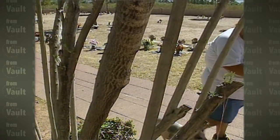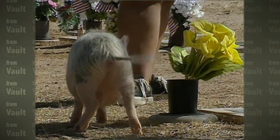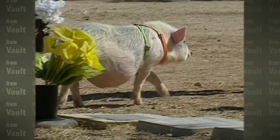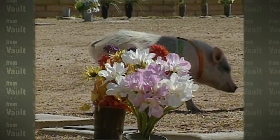No, he'll never be a pork chop. He'll always stay at the cemetery. And his life expectancy is 25 to 30 years. And then he has a home here after. Oh yeah, he's already got his gravesite picked out. Come on. No Shakespearean tragedy here. Hamlet the pig will entertain and comfort at the Pet Cemetery of Tucson, hopefully, for many years.